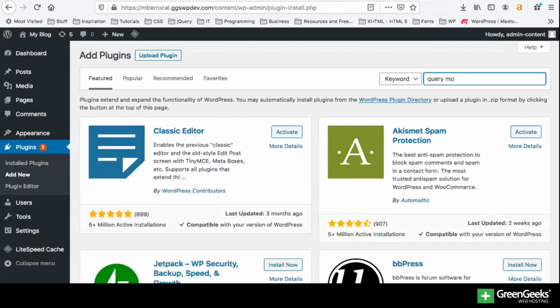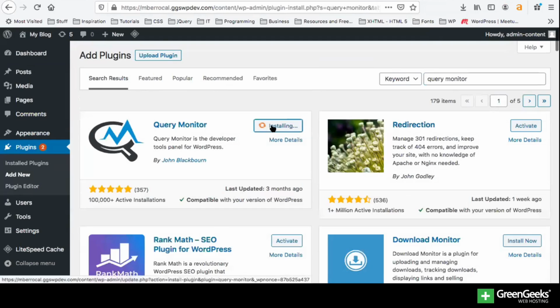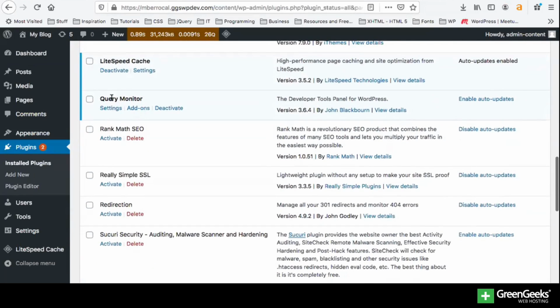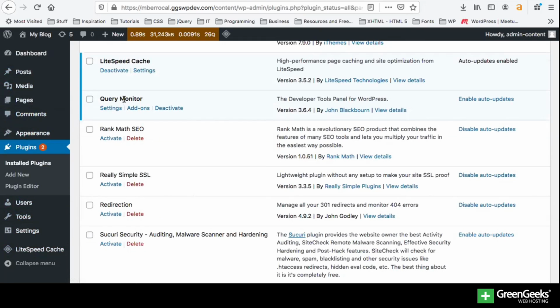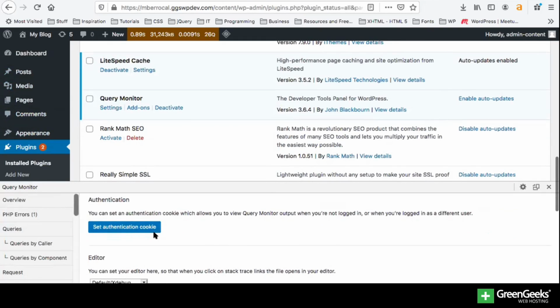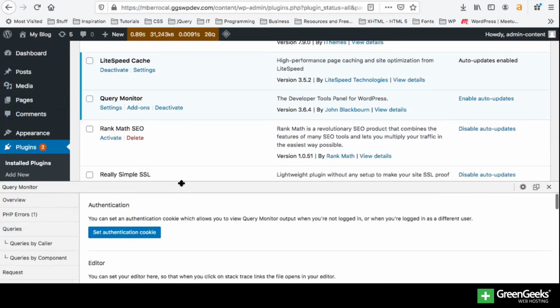This is a very helpful tool because, as the name implies, it's going to query the database for you on every page load, and you're going to see where your bottlenecks are. It's a really cool tool from a development point of view, because you can actually see it in action. Where is it? Settings. Okay, unfortunately, I'm out of time, so I can't really walk you through this, but this plugin is really, really handy.